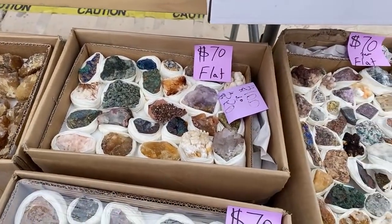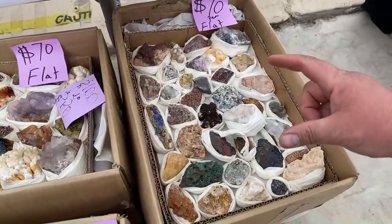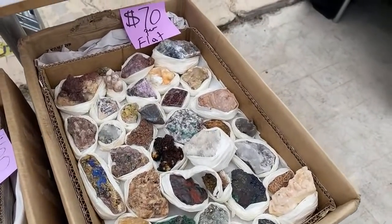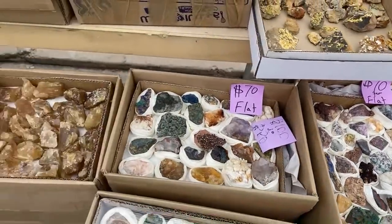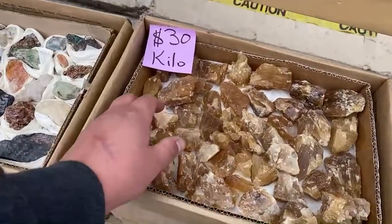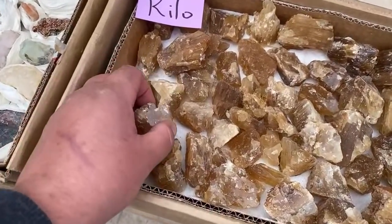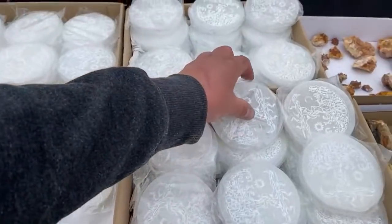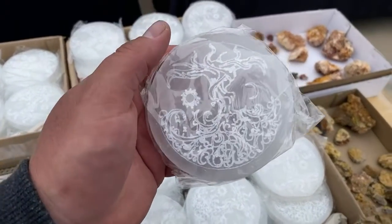I was also saying earlier that you could pick out the best one of all your flats, and by the time you retire, you'll have an amazing mineral collection. $70, you could easily get $300 for those. Flats, if you sell them by the flatter, you can piece them out. $30 for the calcite. Nice. I wonder, are they sandblasted or etched with a laser? I don't know.